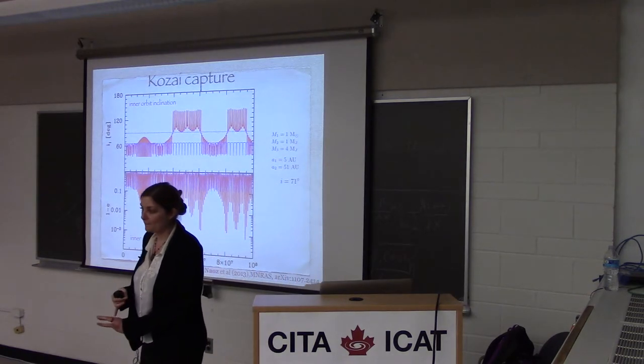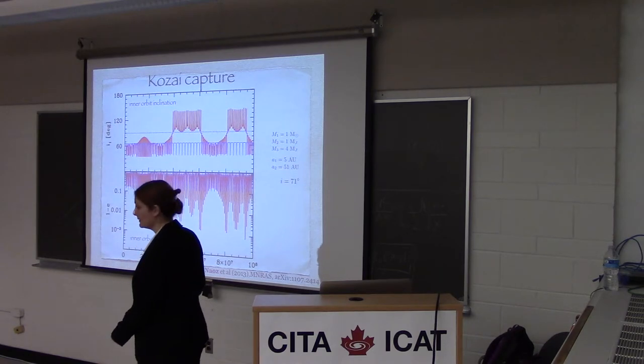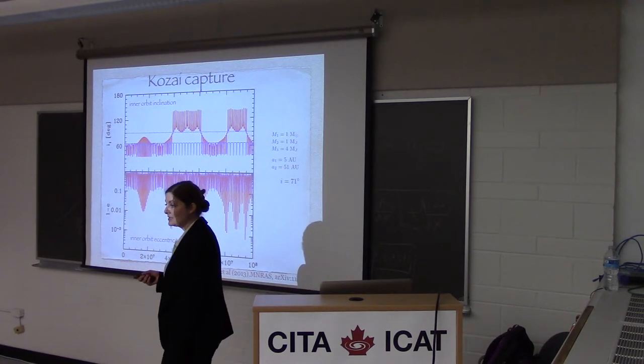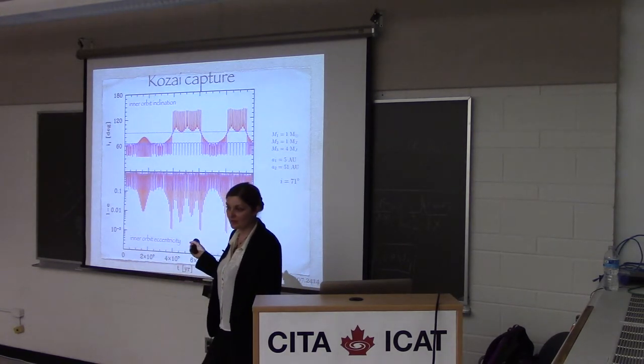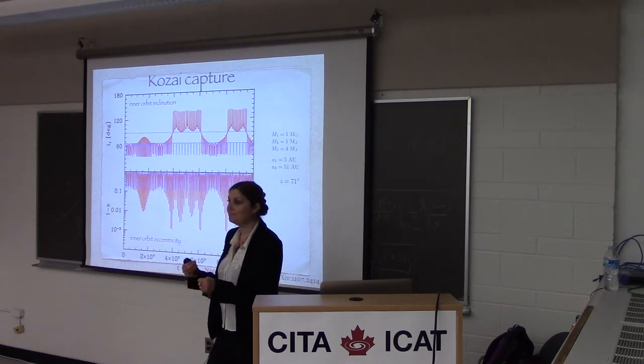Yes. Oh yeah. In the previous slide, it says GR effects included. So I'm curious whether GR is important. It's important sometimes. Actually, here they are not important at all. It makes a contribution only if my two masses are the same.